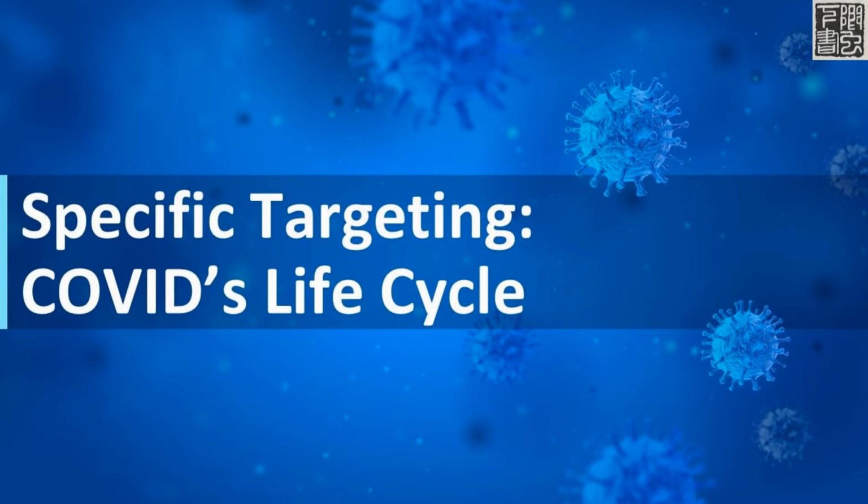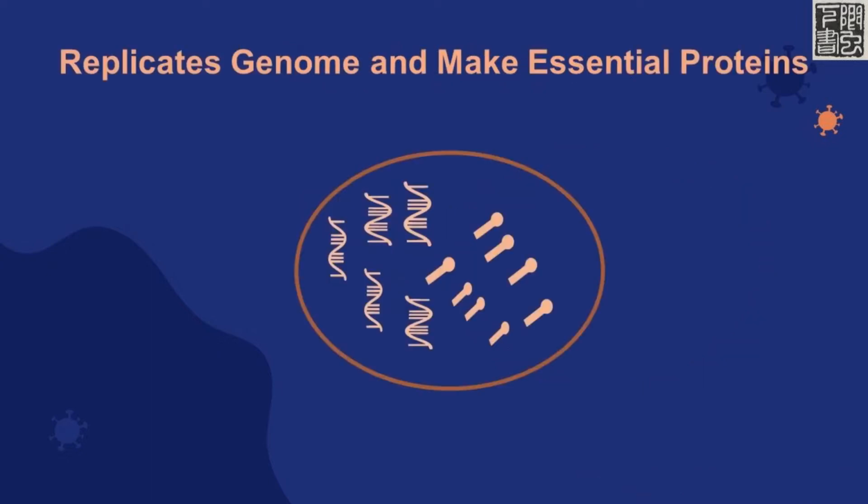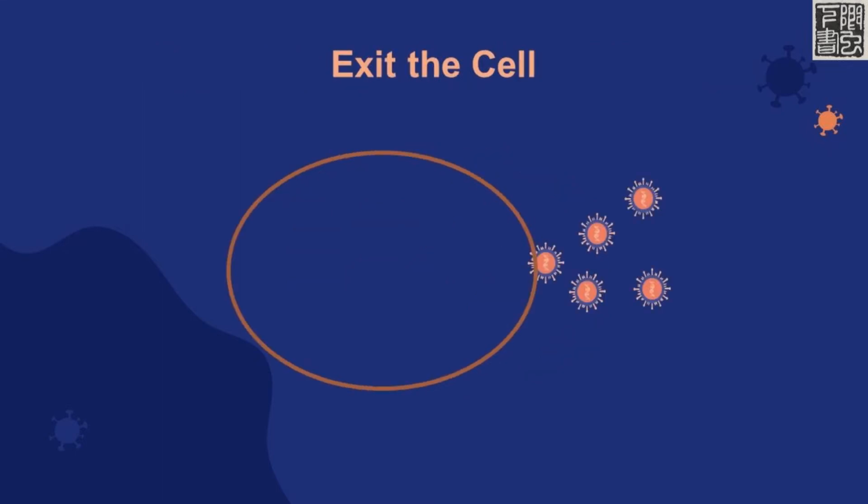Another strategy is to target the specific phases of the COVID life cycle. The COVID virus needs to enter a cell, replicate its genome, make necessary proteins, assemble the different parts into functional viruses, then get out of the cells. Blocking any of these steps will be useful.